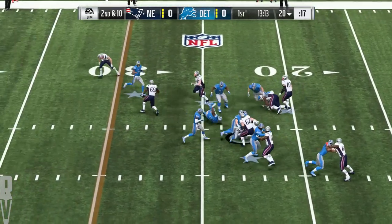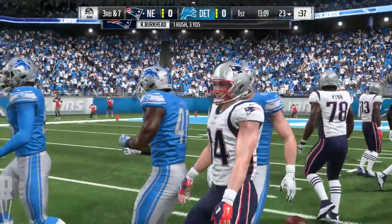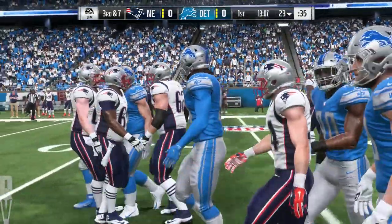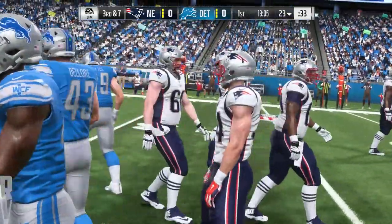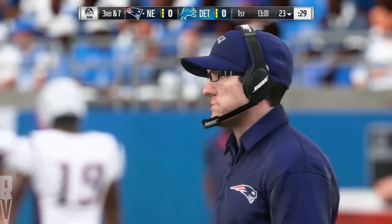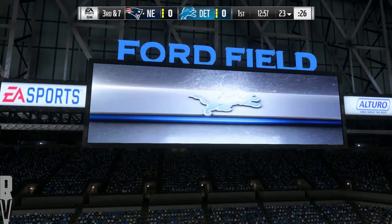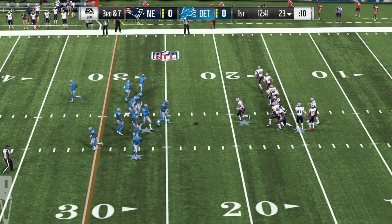A 1st carry down for Rex Burkhead. He'll get about 3 as he's taken down at the 23. Well, that's a good start to this drive on the defensive side of the ball. Force the incompletion on 1st down. Then you're able to shut down the running play on 2nd. Yeah, I wouldn't be surprised now. A little bit of pressure going at the quarterback in the expected passing situation.